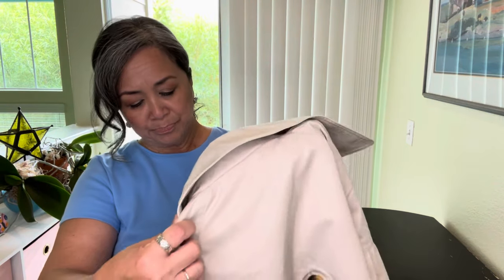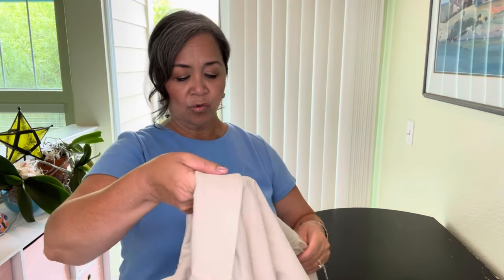I love the color. When I ordered this trench, I ordered it in khaki. But I do have another trench which I'm going to feature in my fall outerwear video, coming up probably in later September or October. So you'll see the other trench, and then we can compare it with this one as well.